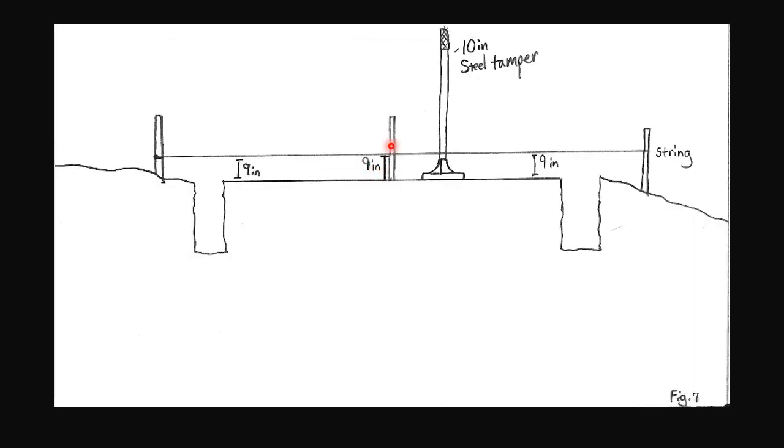So you established your datums. You've got all that set up. One way I did this was just going, okay, I want this string to tap this center stake at 9 inches. Then it should be 9 inches from the deck here. It should be 9 inches from the deck here. And then I have my floor.